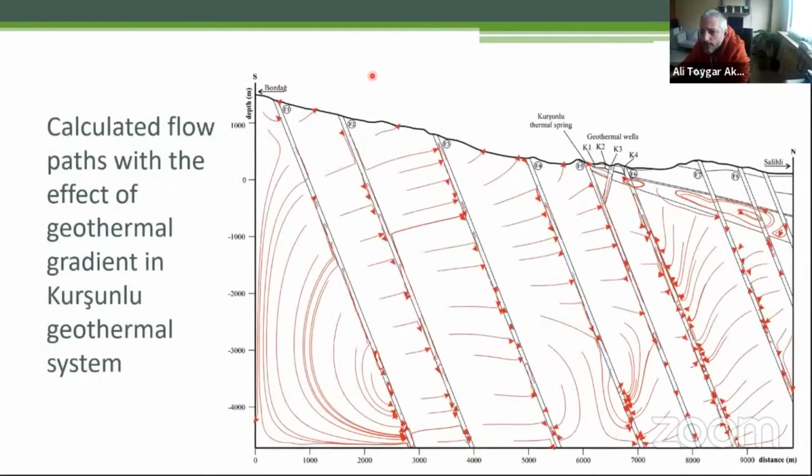And we can see, after the flow model, the calculated flow paths here, a result of the heat transfer model. It is under the effect of the geothermal gradient here. The groundwater infiltrates similarly to the fault zones from the southern flank of the faults, similarly to the flow model, but we can see some convective flows started to occur in this part of the basement and, of course, in this part of the basement around fault zones.